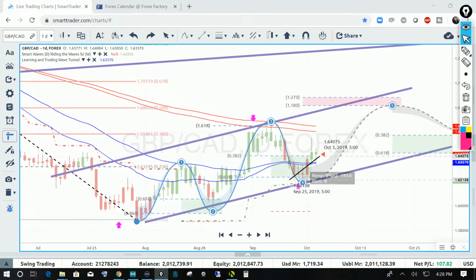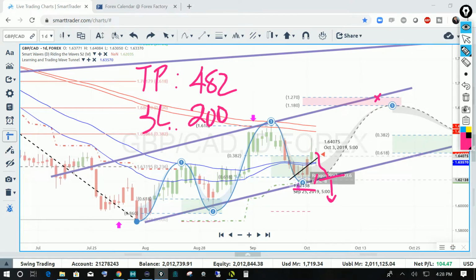Let's bring that back again. So we're looking at what is that? 193. Let's add 5 to that. Let's call it 200 pips, just because we're buddies. All right, 200 pips in stop loss. So that's what we got. We got a 482 pip target with a 200 pip stop. All right, now that's good.